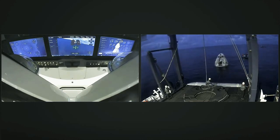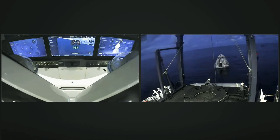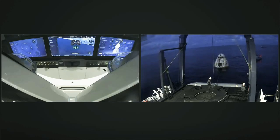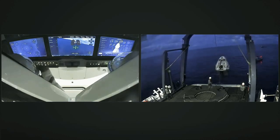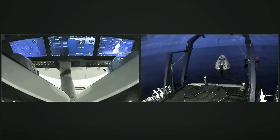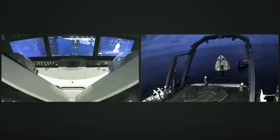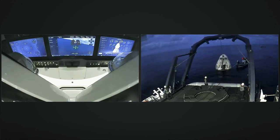So we just saw the crew tossing a line to the other member of the recovery crew on the Dragon capsule itself. And so this last bit of distance, we want to make sure that it is nice and controlled for the Dragon vehicle to come on in and make its way up the recovery vessel.